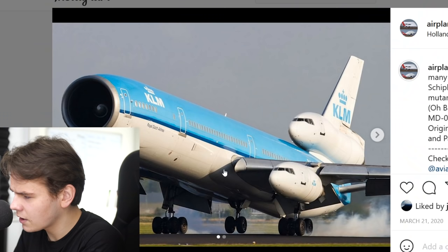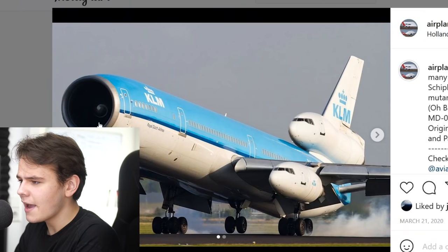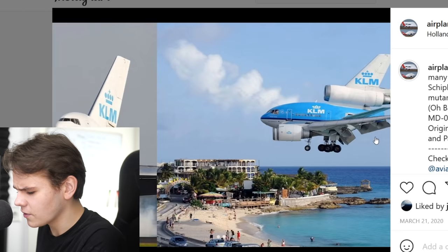Now, I have a few questions. Which cockpit is in control? Also, where does the air that the jet engine sucks in go to? I'm guessing it'll be a little freezing here in the cabin. Yeah. Okay, there's also another photo here on the slide.